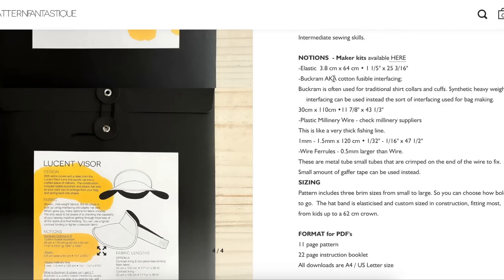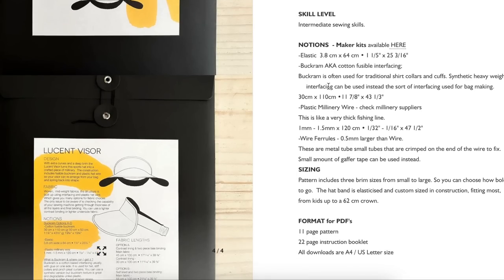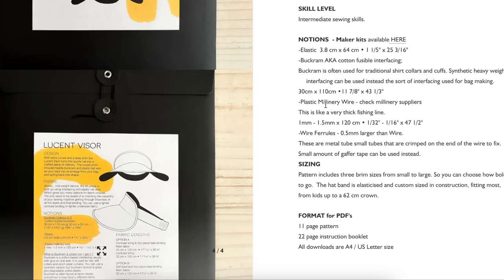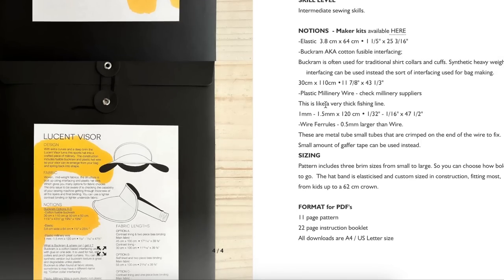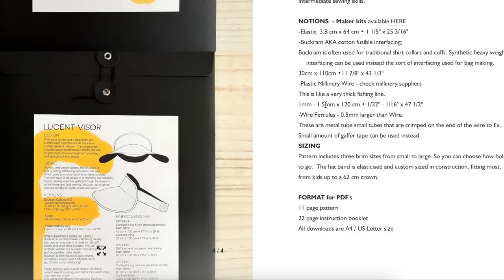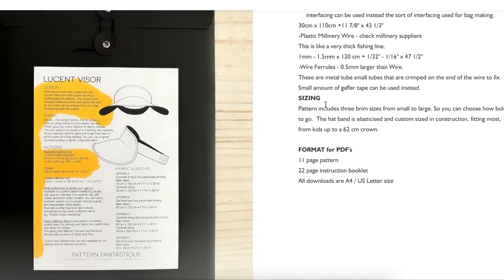Elastic buckram, aka cotton fusible interfacing. Yep, and then millinery wire. That's like hat making. Millinery is hat making. Very thick fishing line. And then a slightly larger wire. These are small metal tubes that are crimped on the end of the wire to fix. A small amount of gaffer tape can be used instead. Wow, those are words I've never heard before. So that would be fun and interesting.